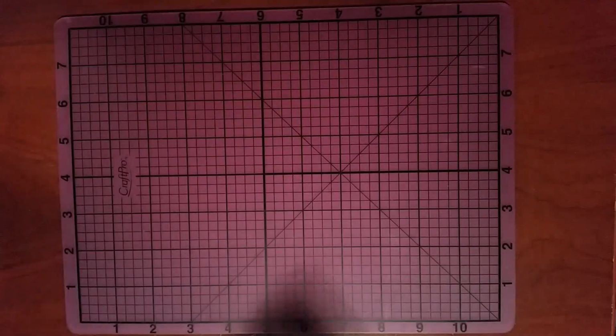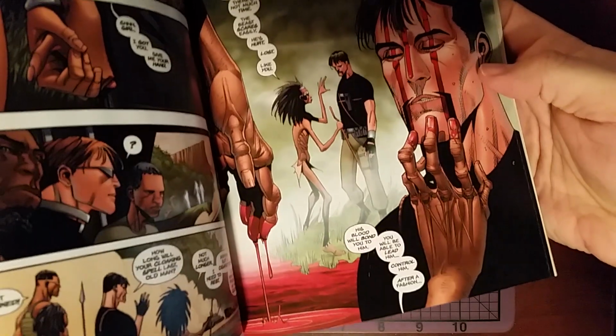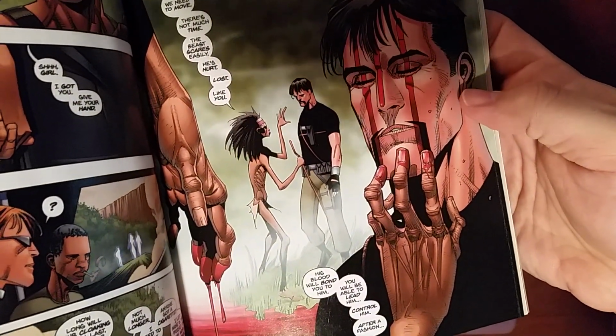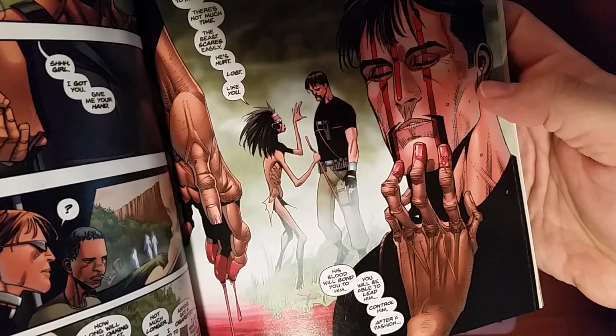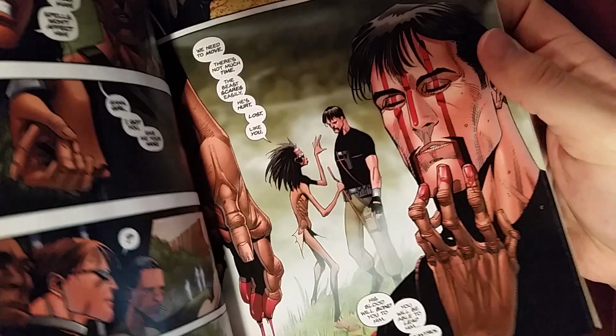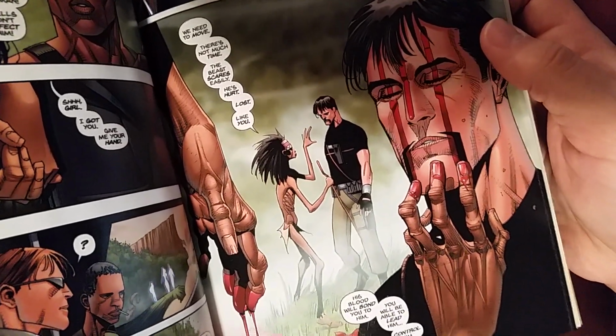Oh, you know what? Let me find that panel everybody is mocking. It's not even that bad. Yeah, I think it's this one. Everybody online is mocking this panel because of the dude's hand. It's not that bad. What looks bad is the one in the background there, when it gets all thin and super sketchy and detailless.